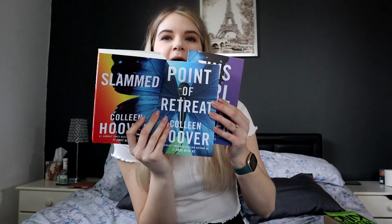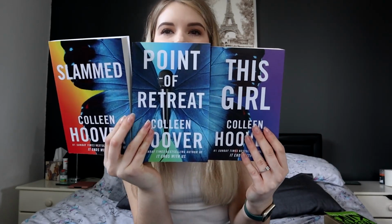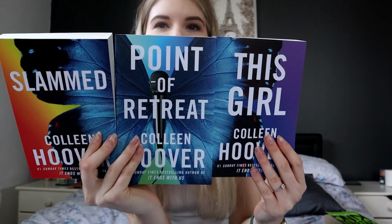They're plain black and they just look boring, whereas these look really cool. And also if you line them up, if I can hold them up for the camera, they make a butterfly, which is quite cool. Not that you put them on your shelf like that, or not that I do, I don't have the space, but it just looked quite cool. So I just wanted those covers. So I got those 3 books by Colleen Hoover.